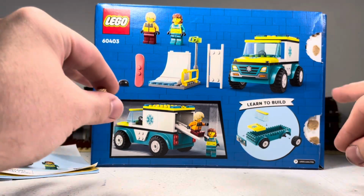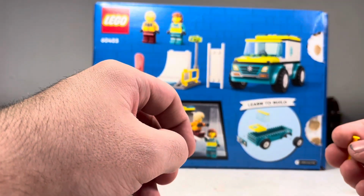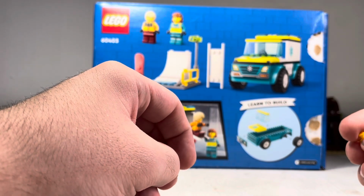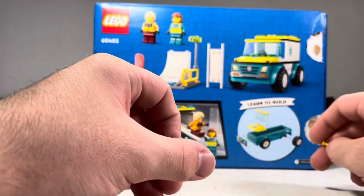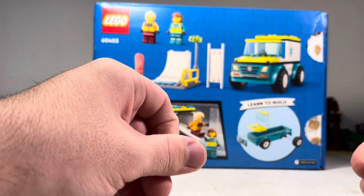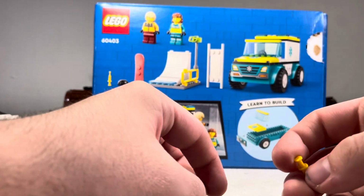Everything's placed pretty nicely. I will say it's lacking a little bit of life. It's a little bit dead, but this could be a lot more fun of a graphic, to be honest. Learn to build. Yeah, it really does look like learning. But that's all I have to really say about this set.